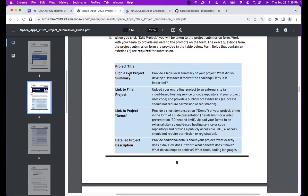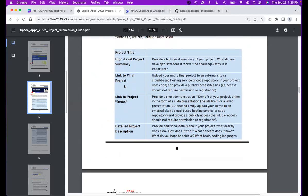I don't know which updates yet because I haven't seen it yet, but if it's going to be similar to this one, I imagine. You can see they have links to the final project. That's where you're uploading your whole project. Maybe it's a website, maybe it's some other information. They have a couple other options listed there, as well as the demo, and that might be that video we were going to talk about.